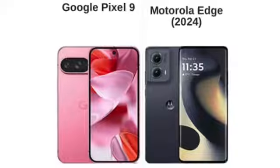Pixel 9 has a 50 megapixel main shooter and 48 megapixel ultra wide, while the Motorola Edge has a 50 megapixel main shooter and 13 megapixel ultra wide, both shooting 4K. But let me tell you, the overall winner is the Pixel 9 because Pixels have the best Android camera, bar none. Plainly said, Motorola Edge, sorry, but your camera is not up to snuff.